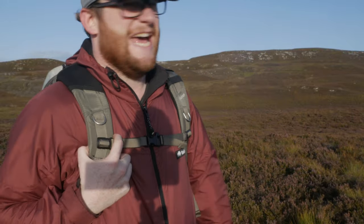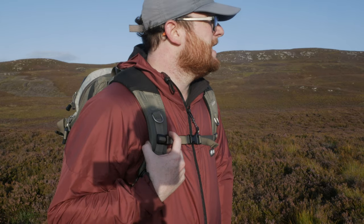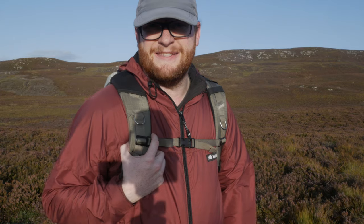Made it up to the top of the crag that we were heading for. I'm gonna have a little look around to see if I can find any compositions, but there's a couple that are coming to mind. It's just whether I can frame them up right. We'll just have to see.